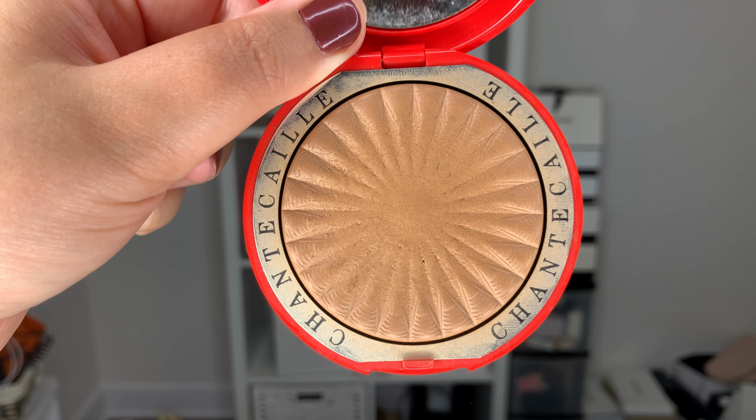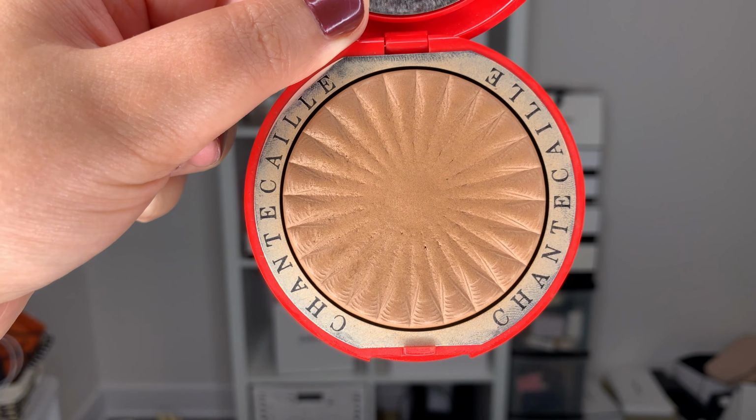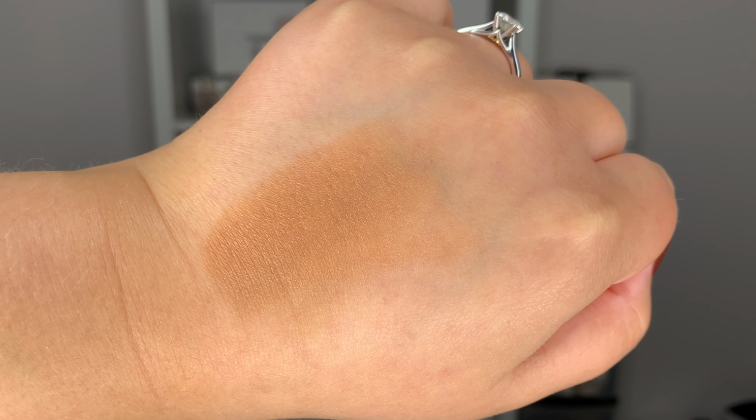Moving on to Chantecaille, we have the Real Bronze in Sirena. Something interesting about this formula is that it's almost like a gel finish, but it's not squishy. It just feels like an interesting texture, and the color is beautiful. It's warm without going into that pumpkin orange, reddy, muddy category, and the formula has this beautiful satin glow finish without going into chunky glitter category.